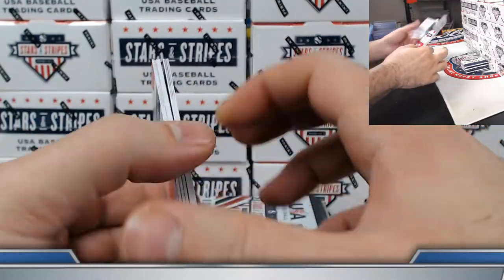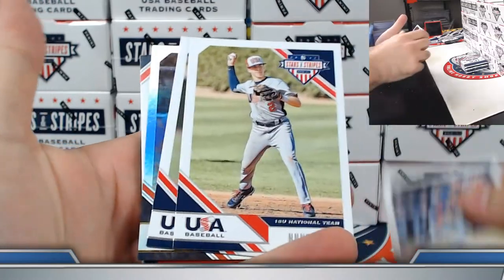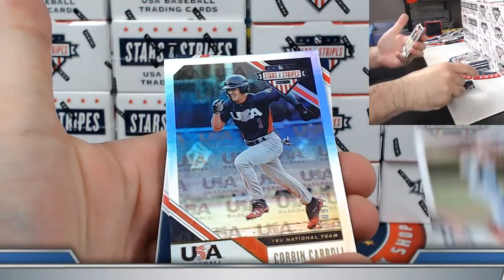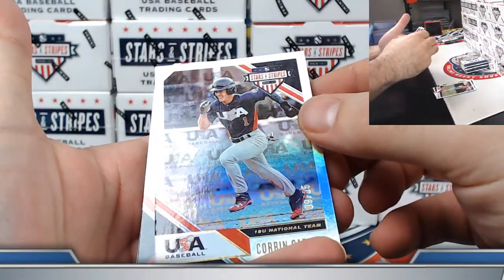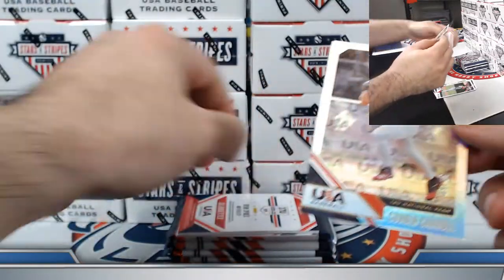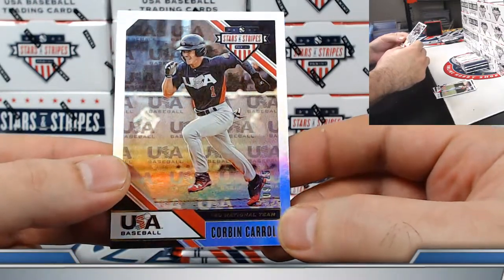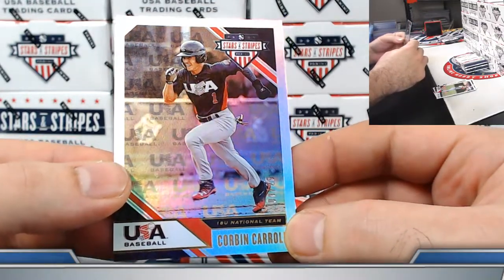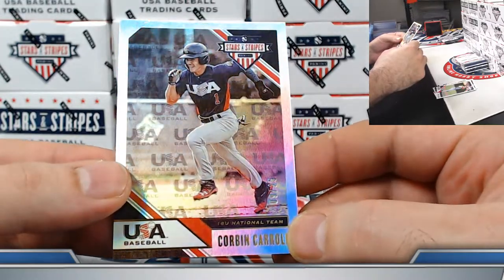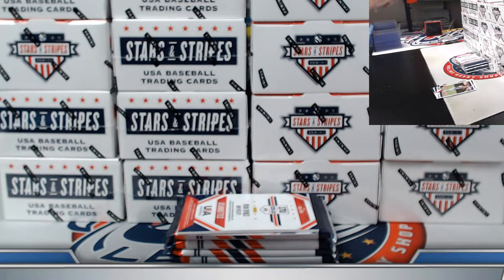Alrighty. Good luck, good luck. Well, there you go. Nice little USA, what are these? The USA Hollows to 25. It's not the Black Flag, Black Flag's to 5. All right, nice little Corbin Carroll to get started there. 9 out of 25. Put it on the board.